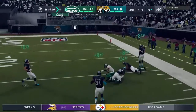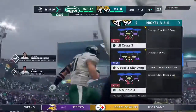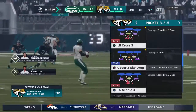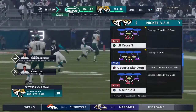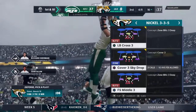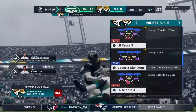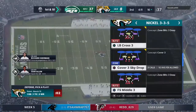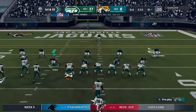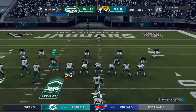That's caught inside the 20. That's good for 28 yards. We talk about mobility on quarterbacks all the time. Here's where it really pays off. Able to move, evade, and is accurate throwing on the run and picking up a first down. So the ball down to the 16 here for 1st and 10.